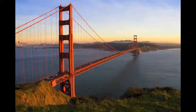Bridges are one of the most significant inventions of mankind. They make transportation of supplies and traveling easier and faster, and they help us communicate and share ideas with each other.